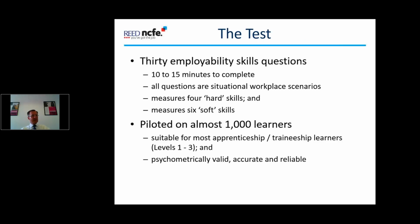The test comprises 30 questions. All the questions are absolutely, obviously, explicitly about employability skills. The questions will take your learners between 10 and 15 minutes, absolutely no more than 15 minutes to complete. And I mention that because the time is important, and we have tried to size this test in a way that allows you to easily fit it around whatever other types of tests and assessments you might want to run for your learners, either at the start of provision or alternatively at the end. So it's neat, compact, and easy to fit in.